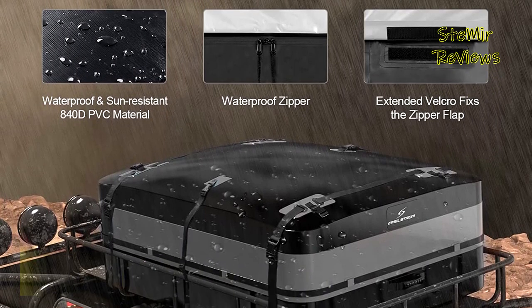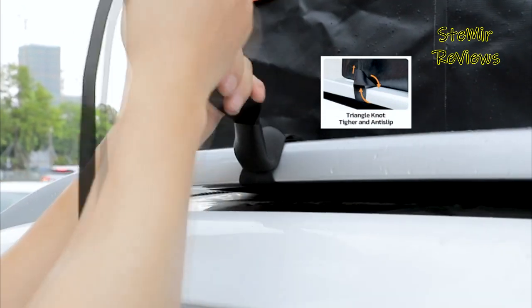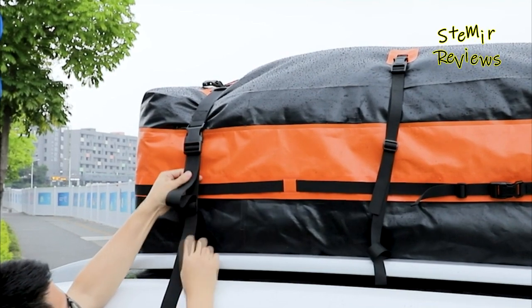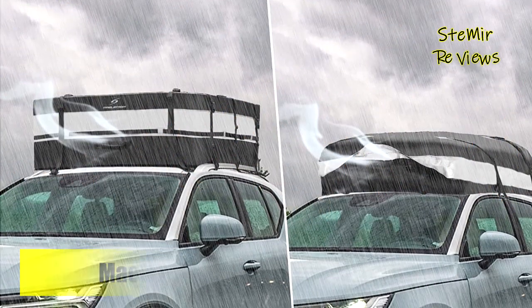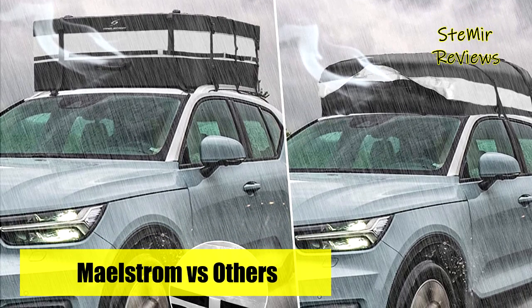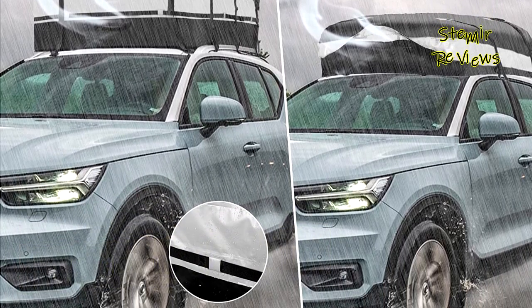Maelstrom car roof bag used the premium waterproof zipper. A long rope is added at the end of the zipper so as to find the zipper quickly. There are 6 extended Velcro to fix the zipper flap. Also, we design a ring-shaped fixing belt so that the items in the car bag can be more compacted together and prevent the rain curtain from being opened by the storm.